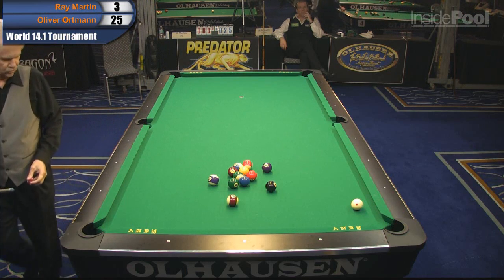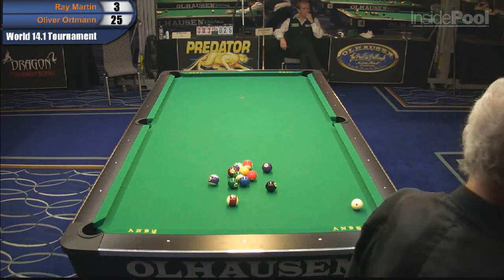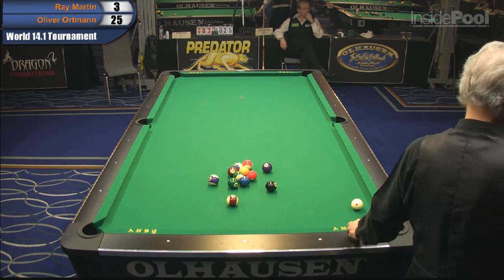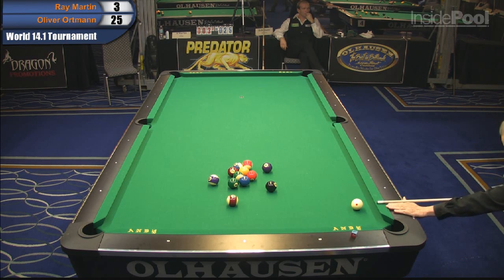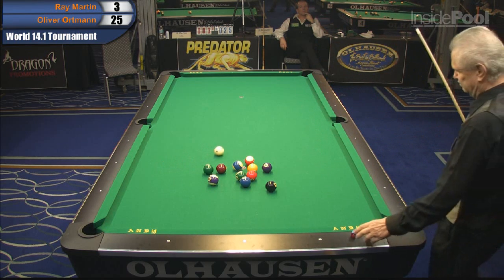Okay, so what do we do? 15 now, go into them with high? I actually don't like high on this, but Ray could show me something high right, clip off the 6, go to the side rail, and use the right to spin to the center of the table, I guess. That's exactly what he did.